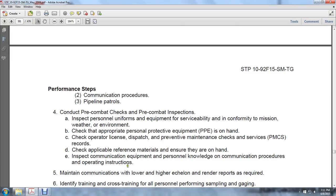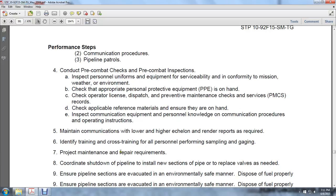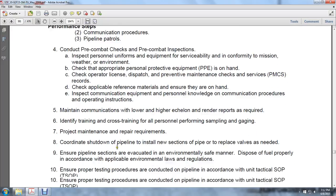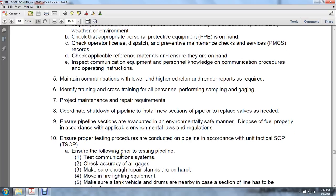5. Maintain communications with lower and higher echelons, rendering reports as required. 6. Identify training and cross-training for all personnel performing. 7. Project maintenance and repair requirements. 8. Coordinate shutdown of the pipeline to install new sections of pipe, replacing the valve as needed. 9. Ensure the pipeline sections are evacuated in an environmentally safe manner. Dispose of the fuel properly in accordance with the applicable environmental laws and regulations. Ensure proper testing procedures are conducted on the pipeline in accordance with the unit tactical standing operating procedure.